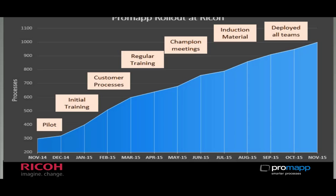And what we found is that we were able to take our existing processes and convert them into the new system very quickly, to encourage ownership and keep executive buy-in. We demonstrated those results back at the next quarterly management meeting.